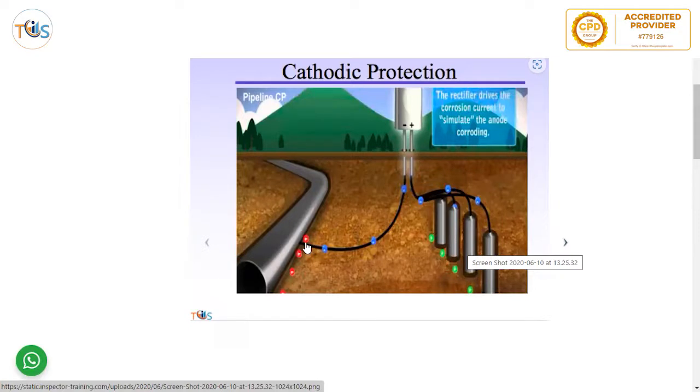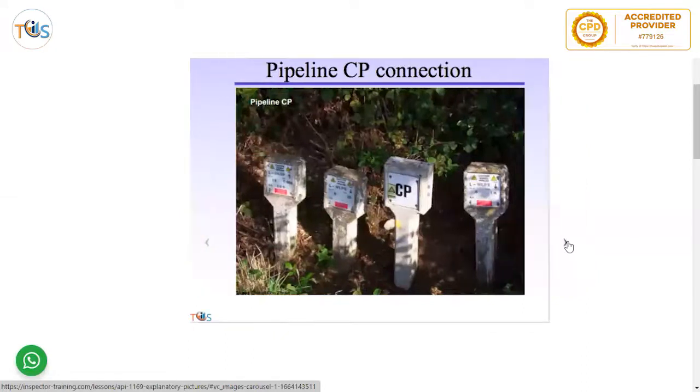So as long as the pipe is in negative state, it doesn't corrode because it has enough electrons and doesn't need to react with oxygen for the lost electrons. So that's called cathodic protection. The pipe is always cathodic. And the CP connection, cathodic protection connection, you check it and see that there is always a negative state of the pipe.